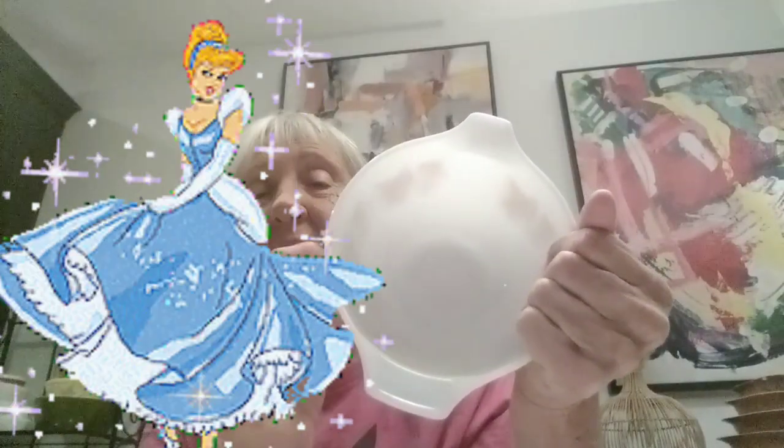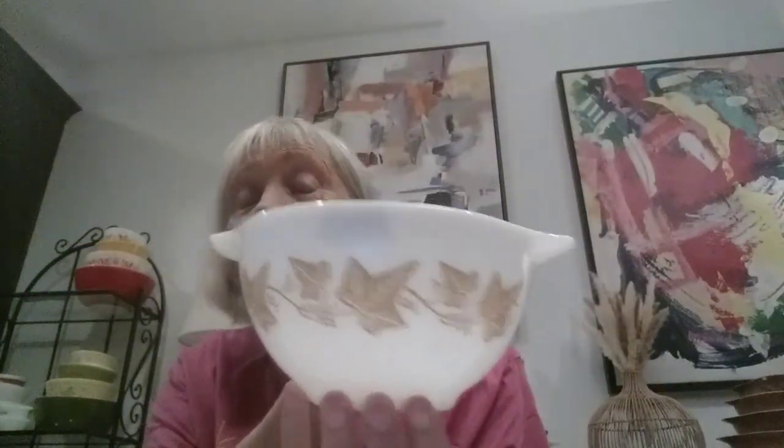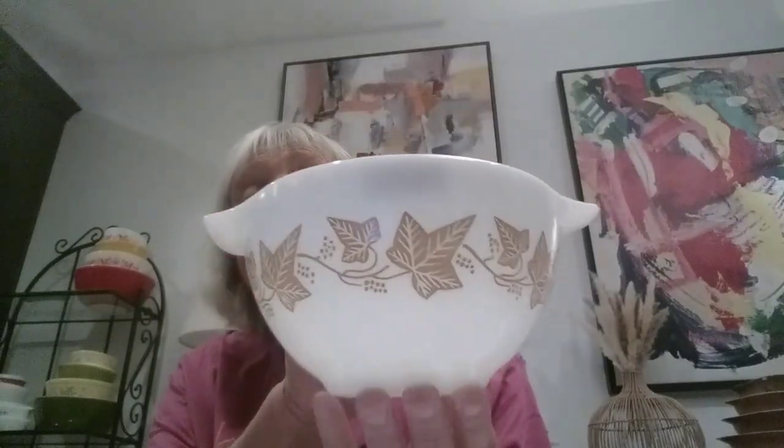Okay, so the next set here that I want to share were produced in 1961 and they are almost mint condition. And I'm sure that I could get anywhere from $175 to $350 for this set. This is also Cinderella bowls because it has the handles, a pouring spout. This is the smallest of the set. It is 1/2 pint.